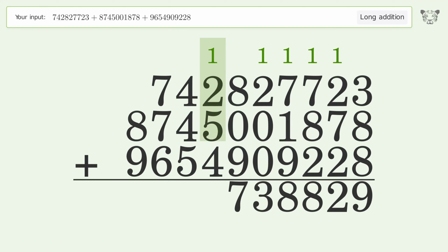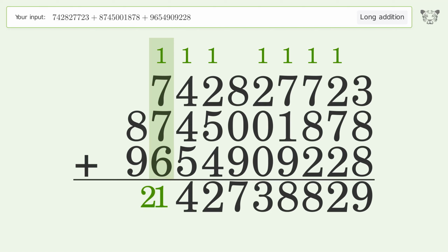1 plus 2 plus 5 plus 4 equals 12. Carry 1 to the 10 millions place. 1 plus 4 plus 4 plus 5 equals 14. Carry 1 to the 100 millions place. 1 plus 7 plus 7 plus 6 equals 21.